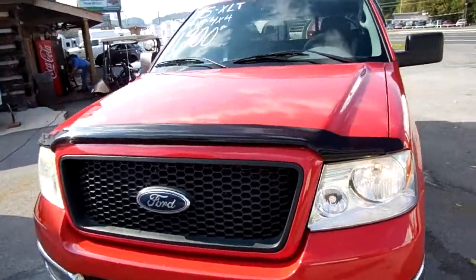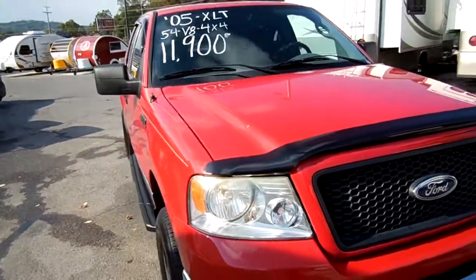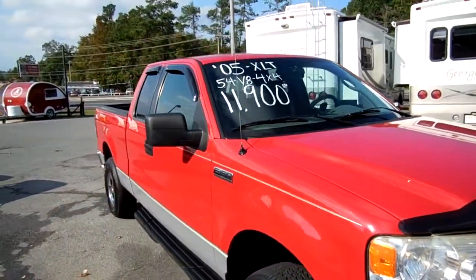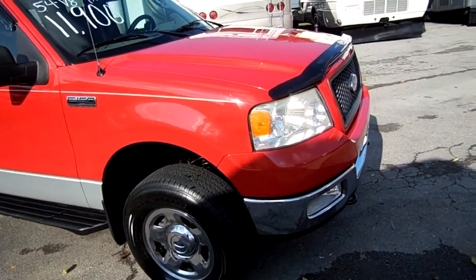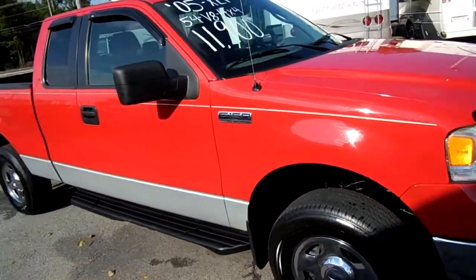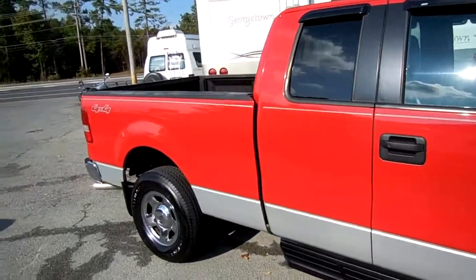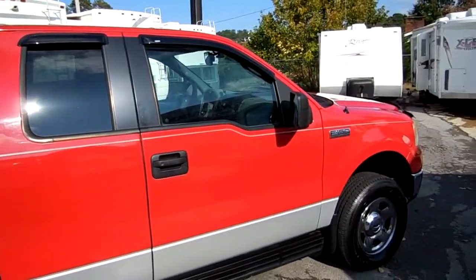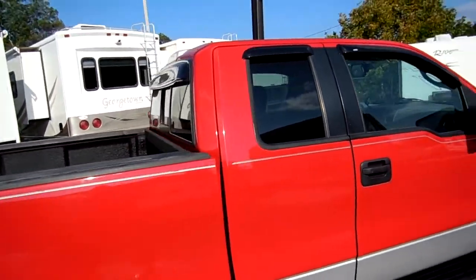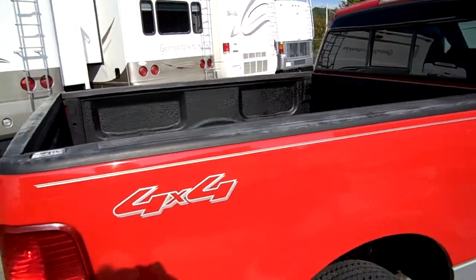Folks, this truck is probably one of the nicest 05s you're going to find anywhere. The guy was almost a fanatic about how he kept this truck, the condition he kept it in. It was kept in a garage. I mean, it was buffed and waxed every 4 months. Oil changes done like clockwork. I mean, this guy was very, very particular about how he kept his vehicle. And to be honest with you, it took me a long time to trade with him because he didn't want to give up his truck.